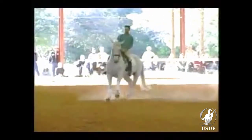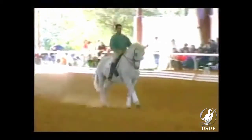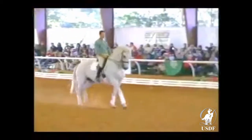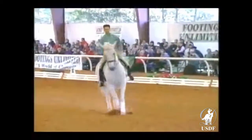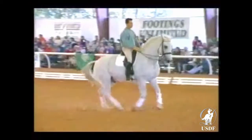Now, you notice the placement of these pirouettes right on the center line, where the judge can see if the horse goes crooked in or out of them, can see how small they must be. The difficulty in the Grand Prix test is the placement of everything to check for straightness.